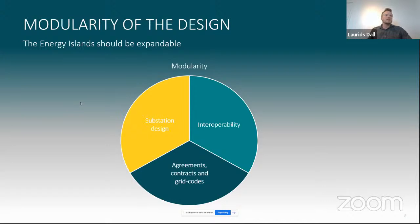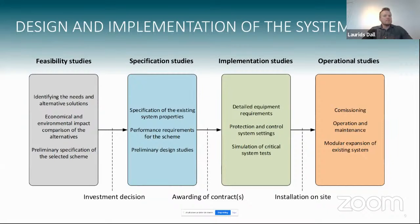So we have to do studies, we have to prepare material to tender this system and to specify the system. And you could divide this into different phases where you need to do studies. You have a feasibility phase, you have a specification phase, an implementation phase, and then an operational phase. But the big problem here, one of the challenges, is that you don't know the vendors. You don't have any vendor-specific models until you have awarded the contracts and you are in this implementation phase.